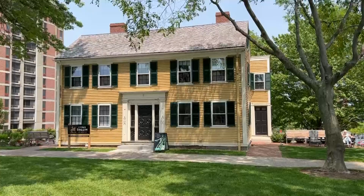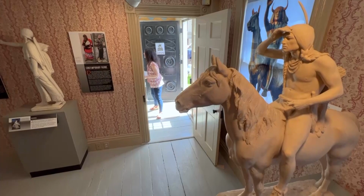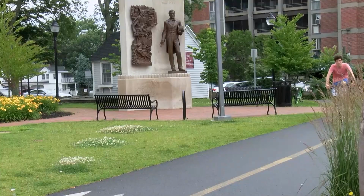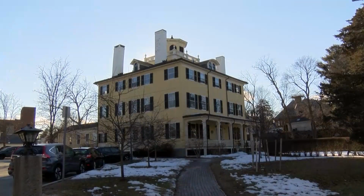We start here in front of the Jefferson Cutter House and the Dallin Museum, and we talk about the house and about Cyrus Dallin. We walk down to the Soldiers and Sailors Memorial, and then we come back up the avenue. We go to the Uncle Sam's Plaza. We go across the street to Robbins Memorial Library. We stop at the Whittemore Robbins House.